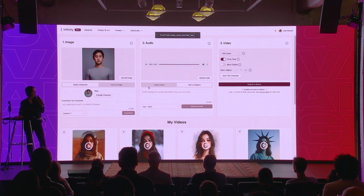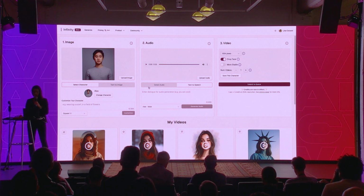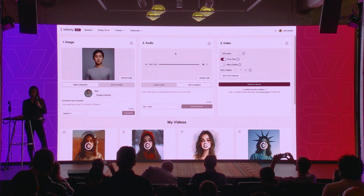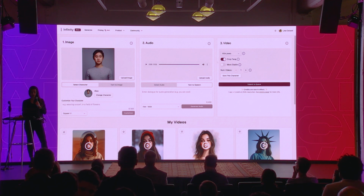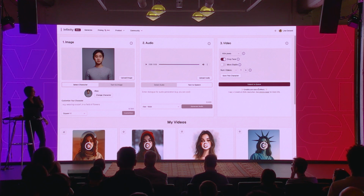All right, so I am on the Infinity Studio. This is studio.infinity.ai. And it's really easy to make a video. We just pick an image, we pick our audio, and then we press generate. And I thought it'd be fun to make a video of Alex Wang, the first speaker today.